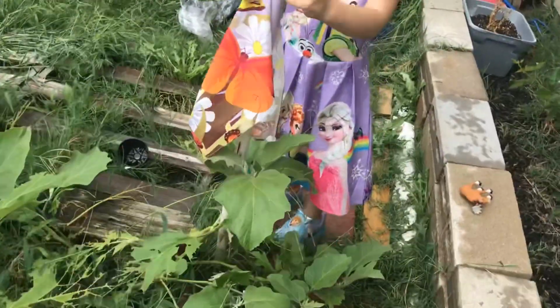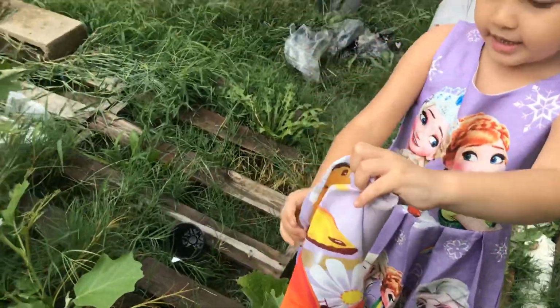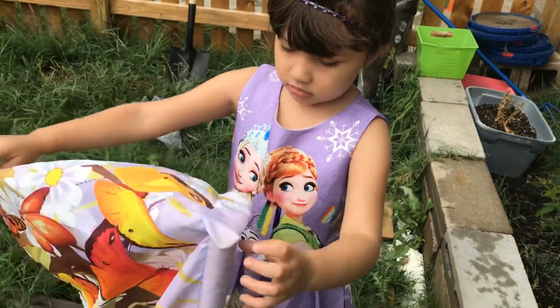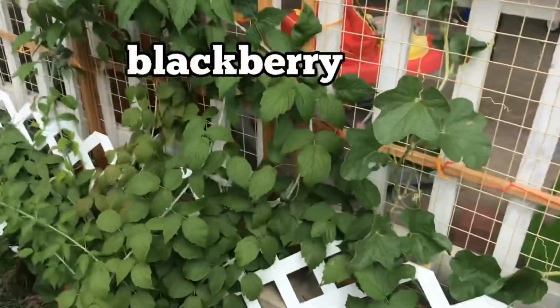Did you show the guys the flag? Oh, the flag. See, that's our flag for our garden.